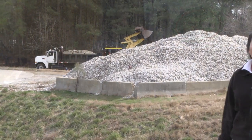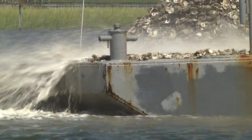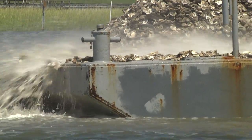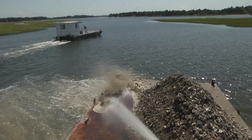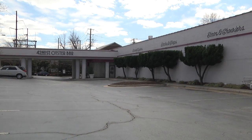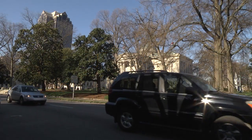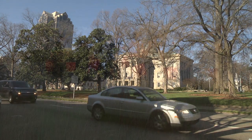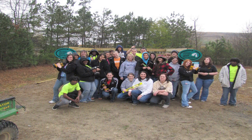The Oyster Shell Recycling Program has recycled over 185,000 bushels of oyster shells, increasing oyster reef sites by 38 acres. Growth has doubled in recent years due to public education awareness, volunteer support, restaurant participation, assistance from local government agencies and private waste companies, as well as support from North Carolina legislation. This program would not be a success without people getting involved and making a difference.